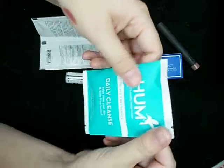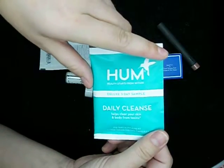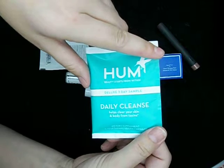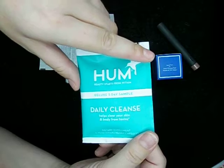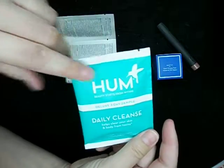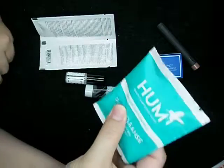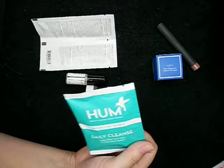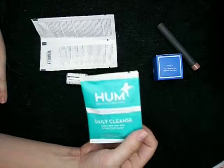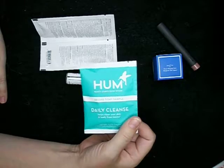This is a deluxe 3-day sample. What does it do? It's a nourishing cleansing cream and deep treatment butter. Hydrating. This doesn't make sense. Oh, because I'm reading the wrong thing. Breakouts in retrograde. Nutrition, a daily cleanse, clear skin and breakup supplement.